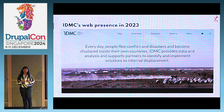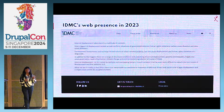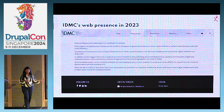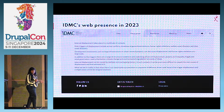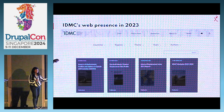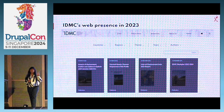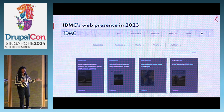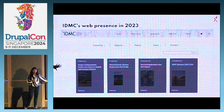However, the problem statement from the IDMC was that when their users want to search something, they were not doing it from the site search. They were doing it from Google. That was the problem statement. So if they wanted to land on a particular page, they were entering the information in Google, and from there they were landing on that particular page. The search was not working as expected on their site. That was the first problem statement.